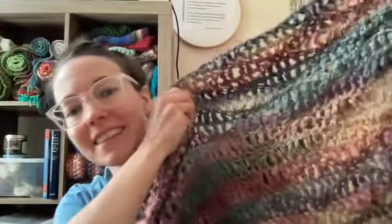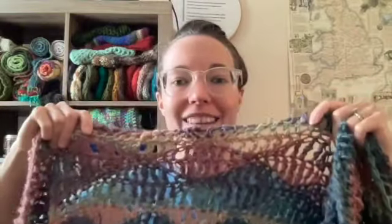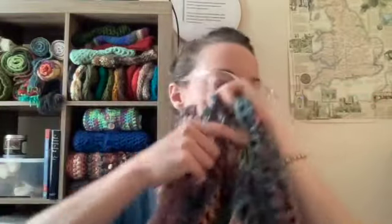I love how it turned out. I love how the colors really played out nicely in this simple and open and lacy design. With the 4-weight yarn, I used a size N or a 9.0 millimeter hook, so that kept it very light and lacy and drapey.